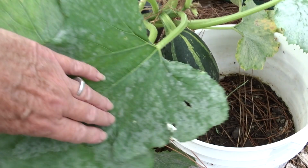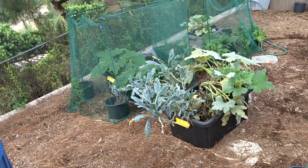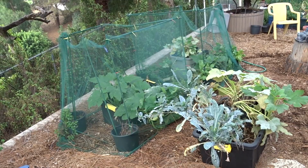I'm not sure what I'm going to do with them, but I have been using the zucchini. I need to get some more zucchini bread done. I love making pancakes out of the zucchini, but there's so many things you do with it. I made ground meat yesterday for tacos, and more than half of it was shredded zucchini, and you couldn't tell.